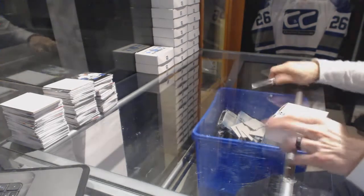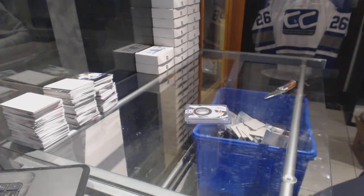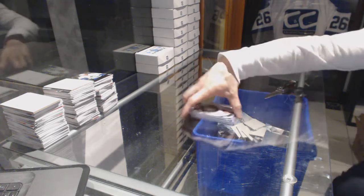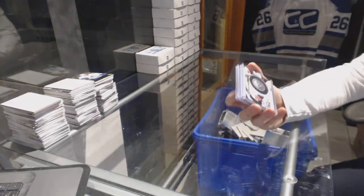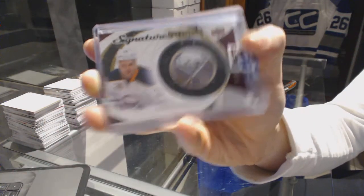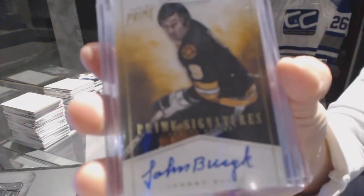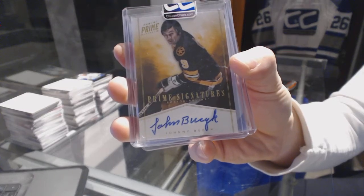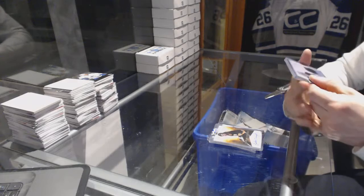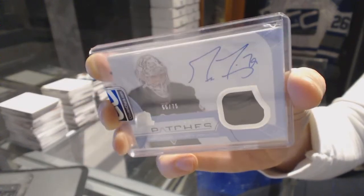All right, box 9, which is for Riggs. We've got a 15-16 Trilogy Signature Pucks, Zemgus Girgensons. We've got an 11-12 Panini Prime Signatures Gold, numbered 40 of 50, Johnny Boychuk. And we've got an 11-12 Upper Deck The Cup Signature Patches, numbered 55 of 75, Marc-Andre Fleury.